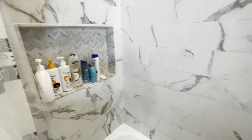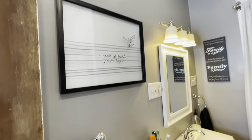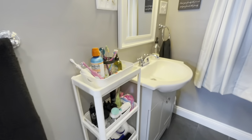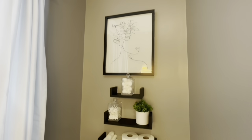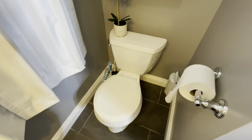I love it. I just put some of our products back in here. Nothing too much. I like to keep it as simple as possible. And then we have a little shelf that I got from IKEA. It was $9.99, but I just went to IKEA again and they have them for $14.99. I added some black towels, and I added that picture over there about family for $5. And that was pretty much it. It's just a nice, clean, simple bathroom. I really like it a lot. I'm very pleased with it.